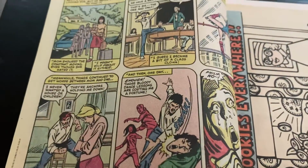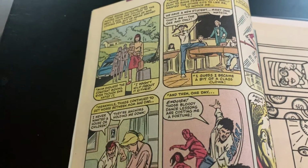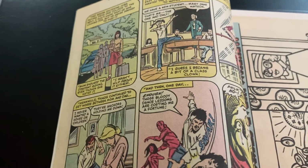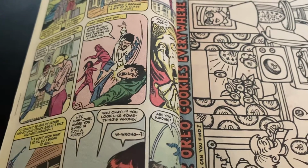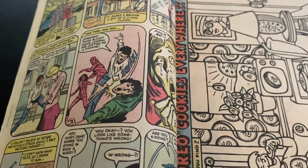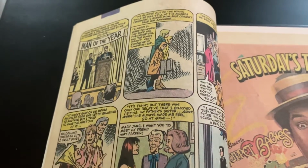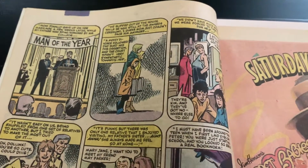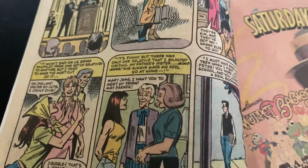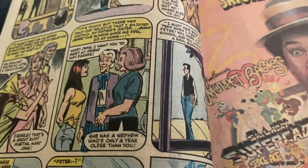But you can definitely tell that Tom DeFalco, who was the writer at this time, went into a lot of detail about the backstory of Mary Jane. I'm not going to get into too much detail about the backstory of Mary Jane in this issue. The main focus for this video is to look at the artwork for Frenz and his art style compared to other artists that we've seen on this channel so far.